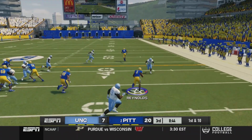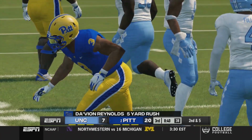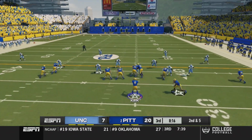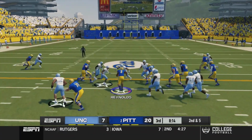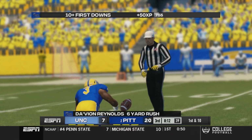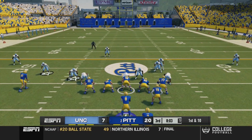Now it's going to be Davion Reynolds here on the counter. Tries to spin around one defender, but he's unable to fight through that arm tackle. Goes to the turf with a 5-yard pickup. Motion for Reynolds now, going to come into the backfield, take a jet sweep from Kirk there, and again, he's just a battler. He's a warrior. Reynolds fighting through tackles, getting first down yardage. New set of downs for the Panthers.